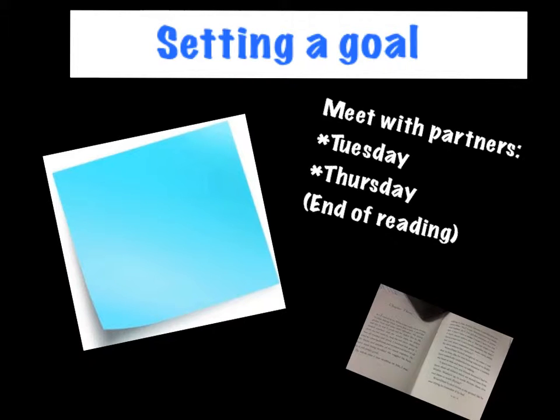So we need to make sure that partners are setting goals with each other and following those goals so that one partner isn't finished with a book while the other is only maybe on page 20 or something like that. We need to make sure that each day partners are finishing at the same spot so you're able to talk about the books to the spot you both are at.